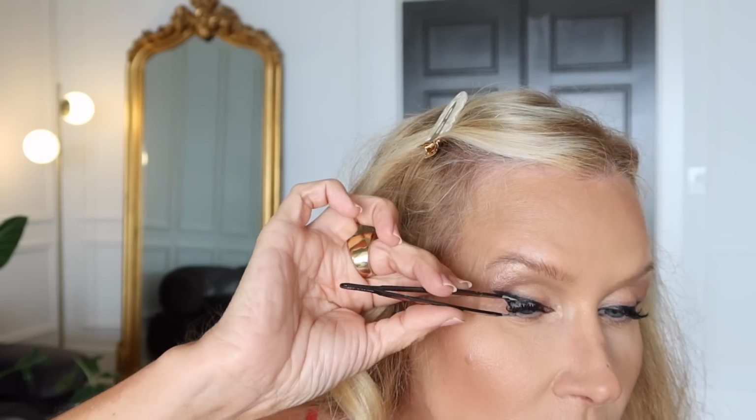The glue that I use, this is all that I use. I've tried the magnet, I've tried the liner glue, I've tried it all. I like the Duo Original Latex Dark Tone. It looks gray when you put it on, but it turns black and it's rubbery.